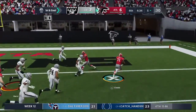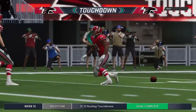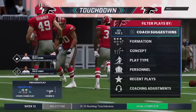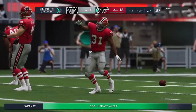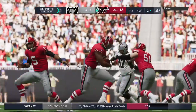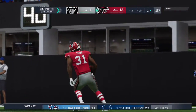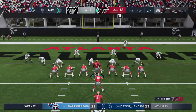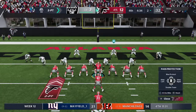Handoff comes to Chubb. And he gets in. Touchdown, Atlanta. Nick Chubb with his 16th touchdown of the year. And the Falcons have retaken the lead. I wonder if he changed anything on his play sheet or they just executed better. Because they had 2 previous drives that ended in field goals. Before this one, they finally were able to put it into the end zone.